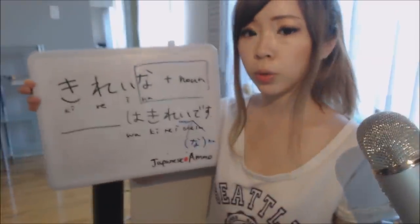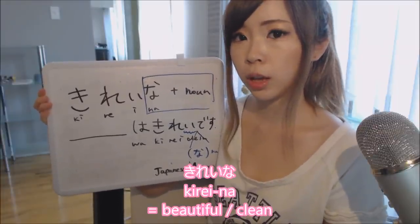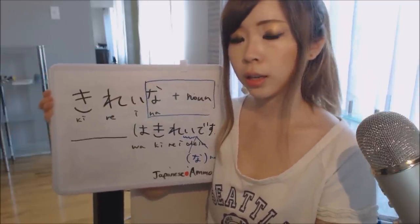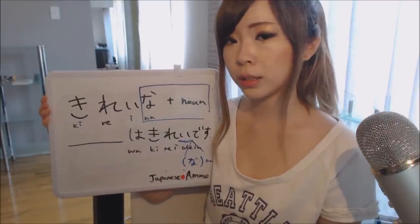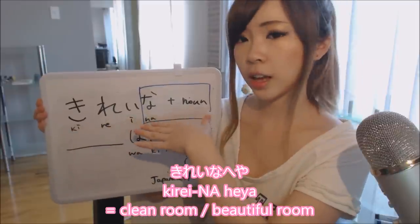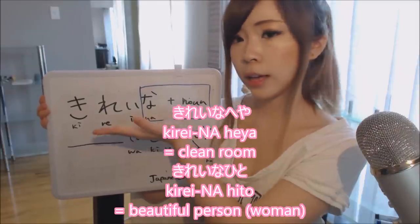You can remember, I think. Okay, the next one is 綺麗な, which means beautiful and also clean. If I want to say beautiful person, probably woman, then I say 綺麗な人. What about clean room? The word for room is 部屋. You can remember it like a British woman comes into your room and says 部屋. So 綺麗な部屋, clean room. It can mean beautiful room. It's really all about context.